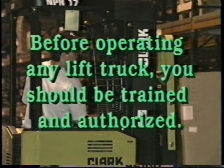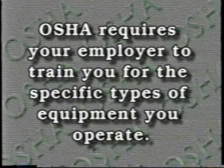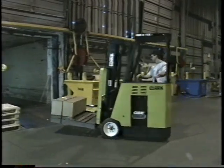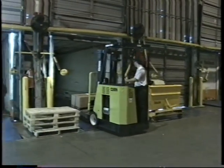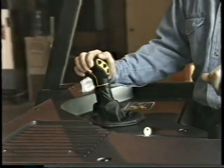Even if you've had prior operator training on other models or makes, always read the operator's manual for specific details on the truck you're about to use. OSHA requires your employer to train you for the specific types of equipment you operate. This video is for operators of stand-up electric lift trucks and will not cover other types of equipment such as sit-down riders and pallet trucks.